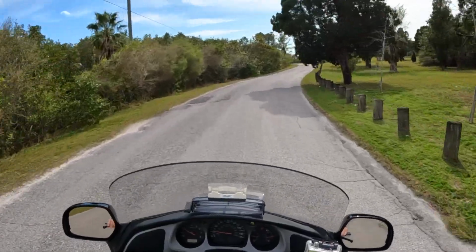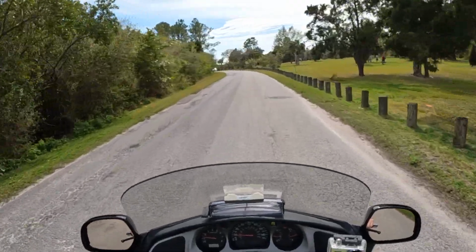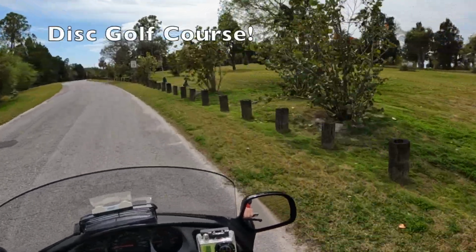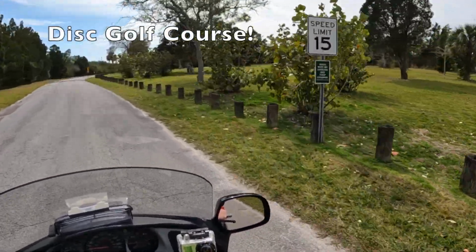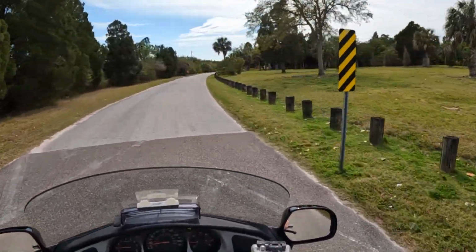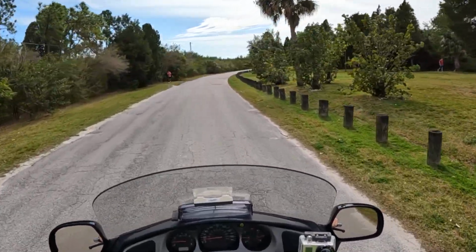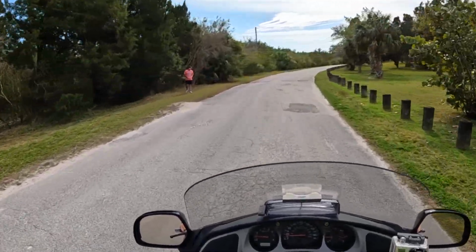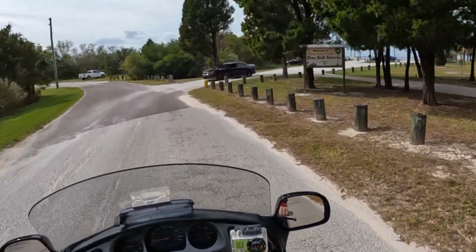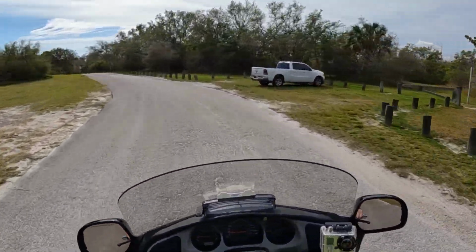Beyond the boat ramp, there's this nice windy little road that goes back in towards the picnic area of Picnic Island. On the right, that's the frisbee course, where instead of golf, you throw a frisbee. There's a guy doing it right now, trying to get over into this area. There he is, flipping his disc, ready for one more. There's the entrance to the disc golf course. So if you're into disc golfing, come on down to Picnic Island.